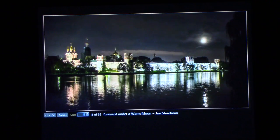One vent under a warm moon. It's kind of split a little bit too equally. It's like bottom water, a third of the frame, the top sky, a third of the frame. There's not a lot going on in either one. And then where your eye is drawn to in the middle there with the lighting and the walls and the turrets is interesting, but it's not exciting because of that placement. The moon's cool. The exposure's pretty good.